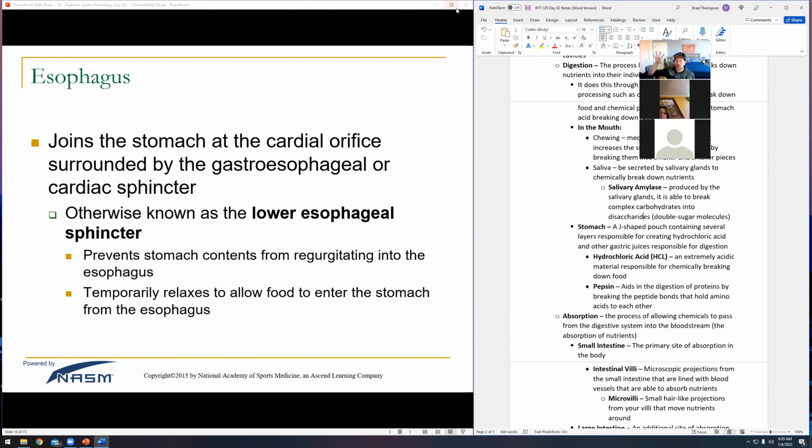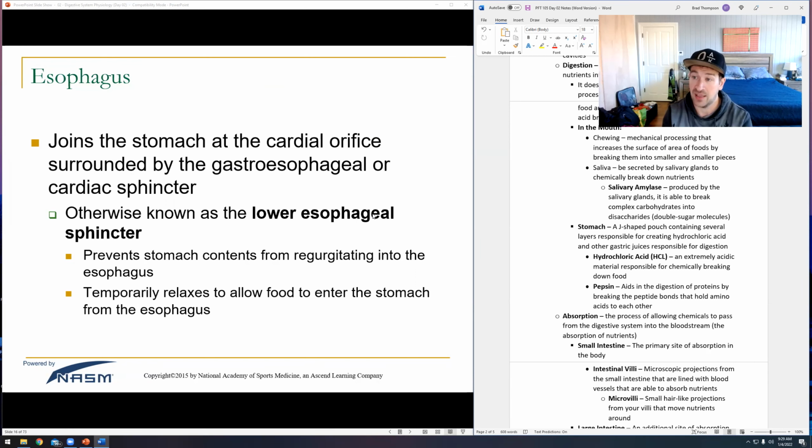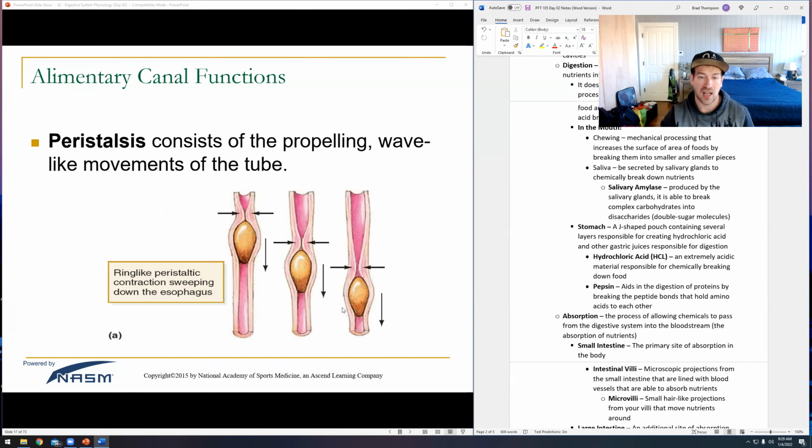So we've also got one at the very top of our stomach that is going to prevent food from working its way back up. You could hang upside down, actually, and eat food, and it would still travel the direction it's supposed to go, thanks to that series of sphincters and stuff.